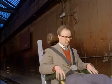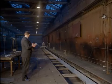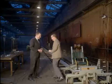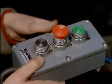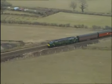This is the linear induction motor, developed at Manchester University for the Railways Board. A simple electric motor that runs on a continuous metal strip set between the rails. It accelerates to 30 miles an hour in 65 feet and makes 200 miles an hour trains a possibility. Meanwhile, it's the diesel that's making the running and helping to haul the railways out of the red.